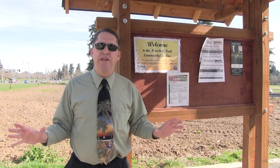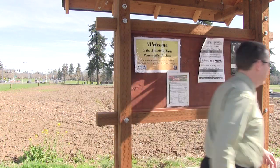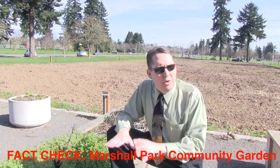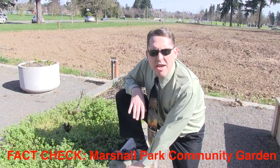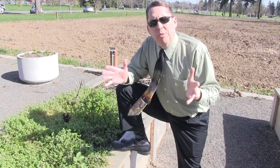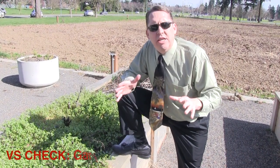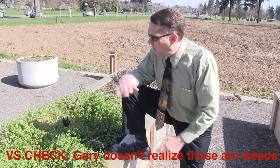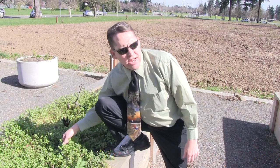Welcome to Marshall Park Community Garden. This is the biggest, oldest, and best used community garden in all of Vancouver. Dozens of people grow food for their families here every year. Come on, I'll show you how it works. Here's a recent addition to the Marshall Community Center garden. These are raised beds, and you can see they're raised quite a distance. The reason is because they wanted to make gardening accessible to folks with mobility impairments. You can roll a wheelchair or a walker right by and reach out and do your gardening.